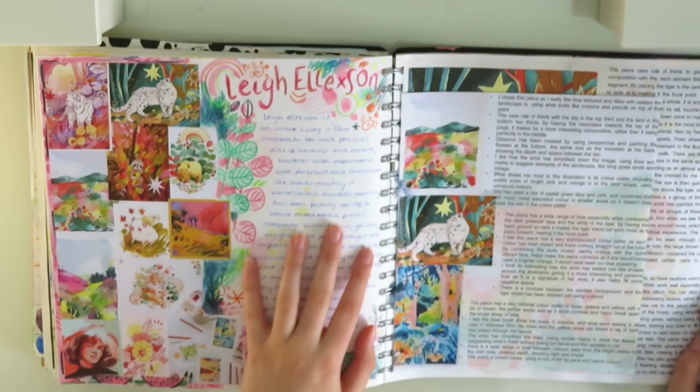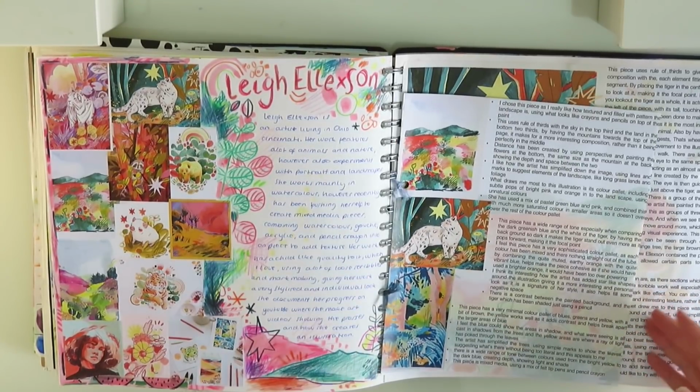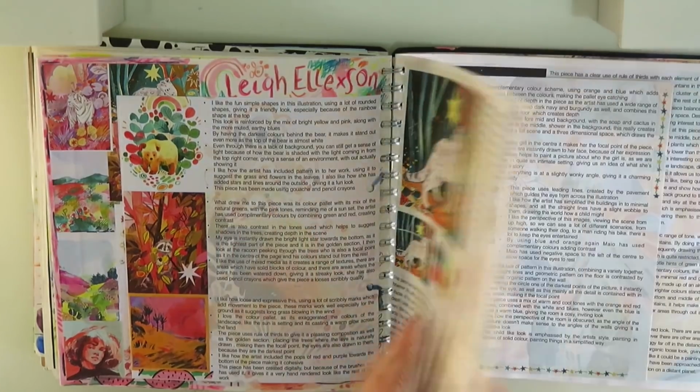Research on Leigh Erikson. I don't know if it's Lee or Leigh. Might be Lee actually. Sorry if I'm saying that wrong. She's one of my favourite artists, I really like her work, so some research on her, and I thought she'd be perfect because she uses quite a lot of pattern in her work.